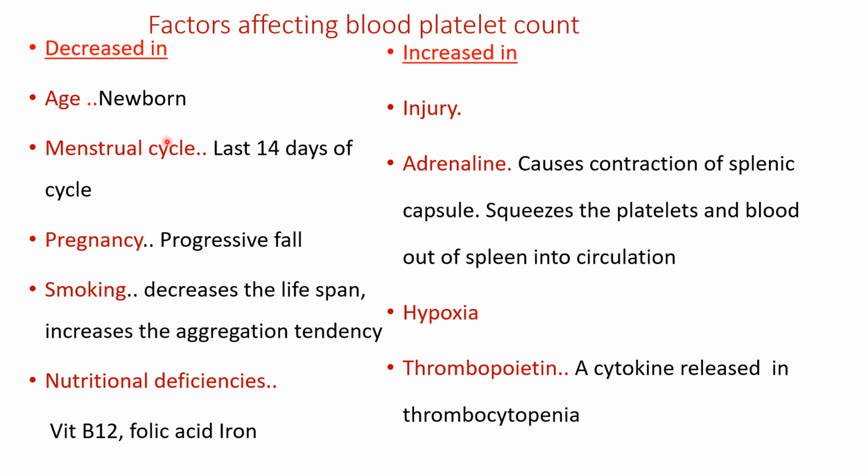Now, this platelet production is affected by certain factors that decrease it and other factors that increase it. The factors that decrease the platelet count are: newborn. The newborn has got less platelet count. Then there is the menstrual cycle. The last 14 days of the cycle show a continuous decline in the platelet count. Once the menstrual cycle starts, the count increases rapidly and it starts decreasing at the ovulation day, after the ovulation day. During pregnancy, there is a progressive fall up till even 2 days after childbirth.